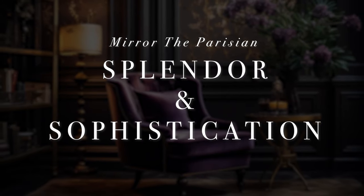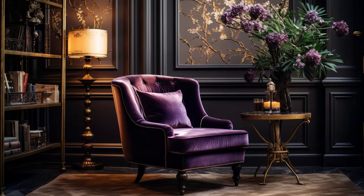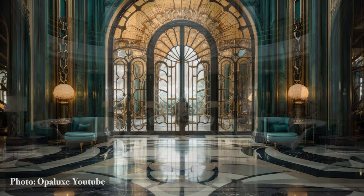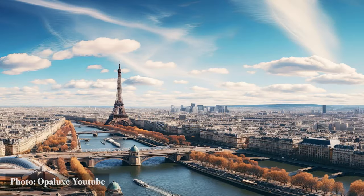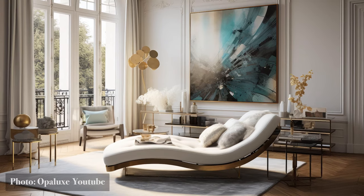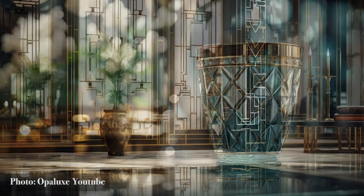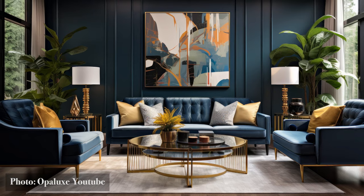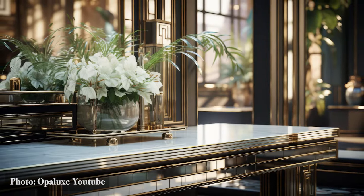Mirror the Parisian splendor and sophistication. As we wrap up our journey into the heart of modern Parisian interior Art Deco revival style, a sense of wonder and excitement envelopes us. This isn't just about design. It's a dance with elegance, a flirtation with time-honored charm, and a leap into a world where every detail sings a song of sophisticated beauty.